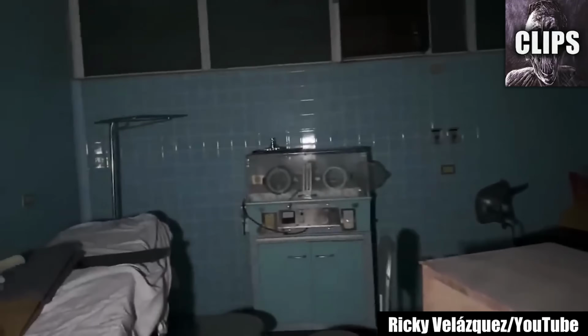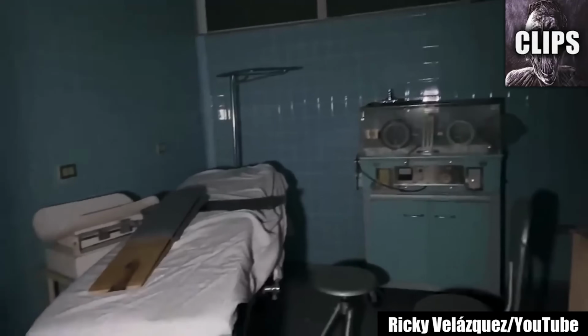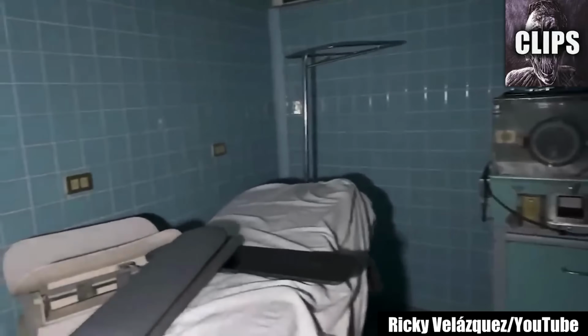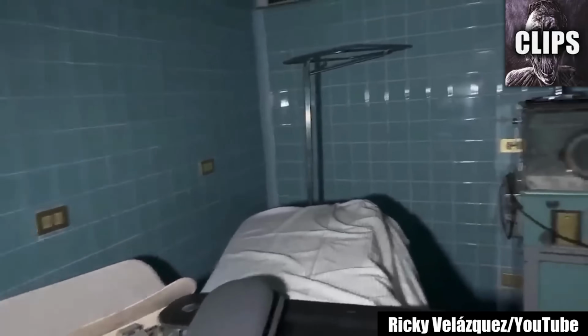Number 20. This most haunted hospital in Guadalajara carries an evil energy, and this crew is there to investigate it. When they turn down a dark hallway, they appear to see some movement.